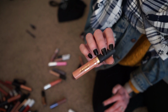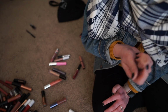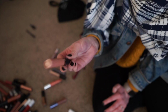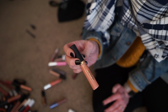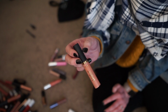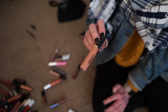This one I go back and forth on. This is the Tarteist lip paint. And I don't remember if this is one of the quick dry ones or what formula this is, because they all say lip paint, but they're all different. But this is in the shade Salty, and it's a nude color, but it's super light. And so whenever I wear it, I feel like I have to have a lip liner on to add a little bit of definition, but I do like the formula. So I'm not sure. I'm gonna think about this one for right now.